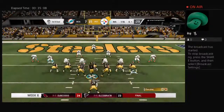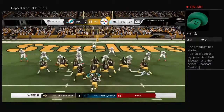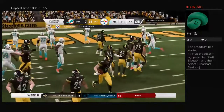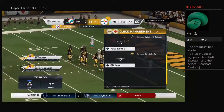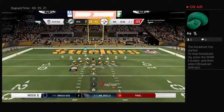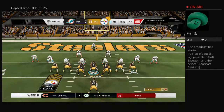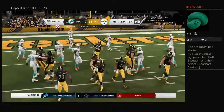The delay of game, a costly one, as they're backed up 5 for 1st and goal. And they'll indeed take a knee. Now from the 7, here's 2nd and goal. Hey. 4 down. Shoot. And they will take a knee here.